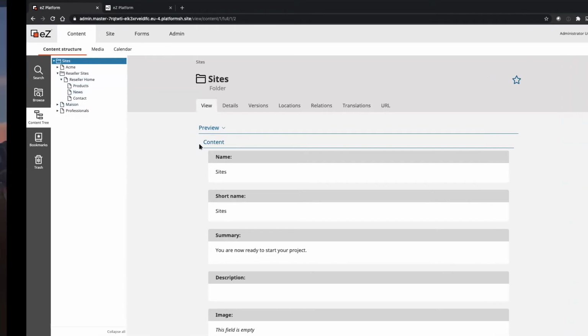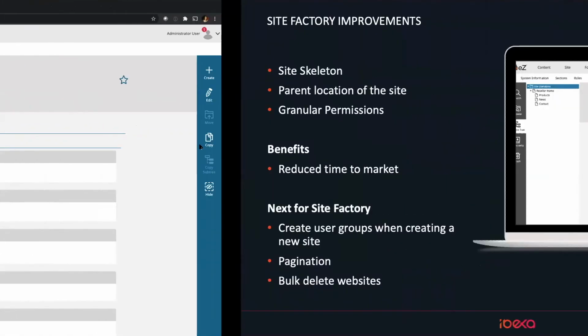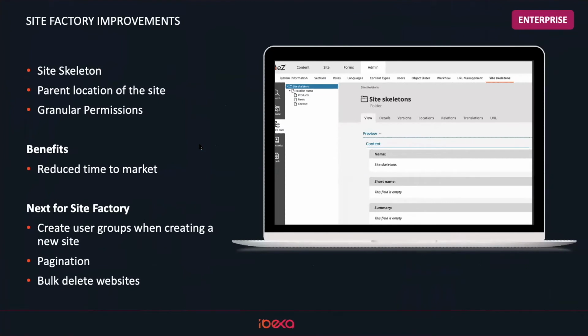So this is the improvement that we have for Site Factory. And of course, the biggest benefit of this feature is significant reduction in time to market. You can quickly spin off websites using your design, and you can have a starting point. You don't have to start from scratch. You already have the structure defined. So it's a very quick turnaround.